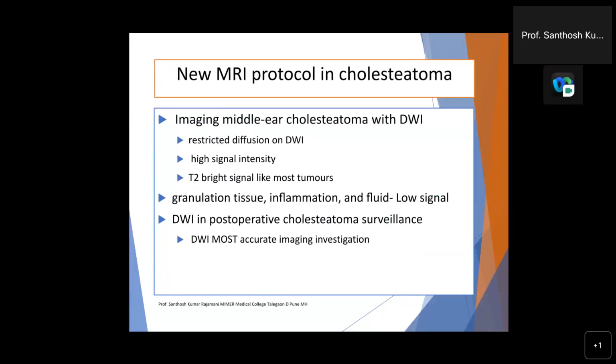Okay, now let's look at, again, this is recent advances. I am just jumping from topic to topic. This is another recent advance: newer MRI protocols in the diagnosis of cholesteatoma. If you are interested, you can look up my article. I have written an entire article on what is new in the diagnosis of cholesteatoma. You can find it in the ACTA Scientific Otolaryngology journal that I published last month. The entire article is about what is new in cholesteatoma.